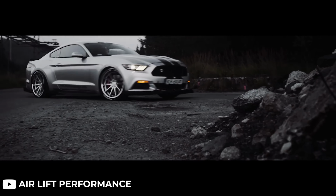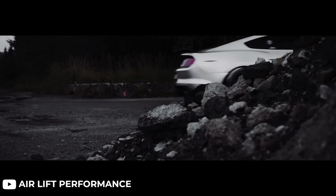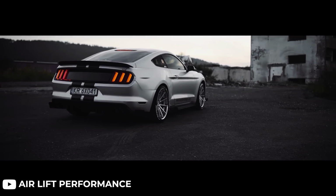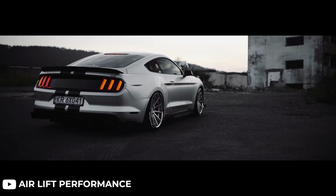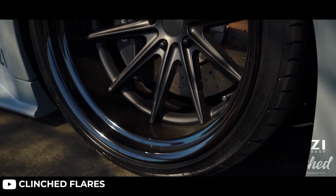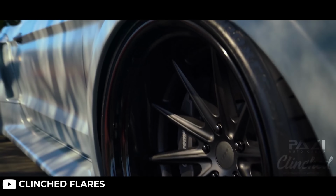AccuAir and Airlift came on board to start supplying air suspension kits for this car, and that's when the world pretty much went crazy. That had a lot to do with the fact that Mustang switched over their suspension system and made it a little bit more innovative to match a lot of the products that were traditionally only made for JDM cars, because domestics are a little bit farther behind. But then you had CLINCHED come on board with producing over fenders for it, and the world went bonkers, all right? You had the air, then you had the fenders.